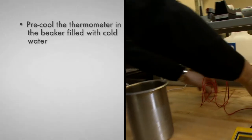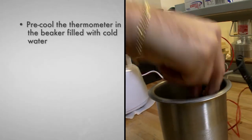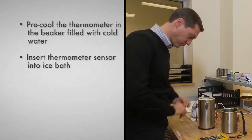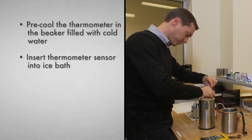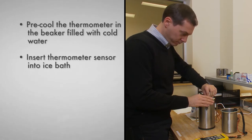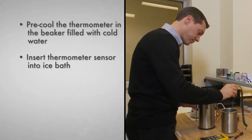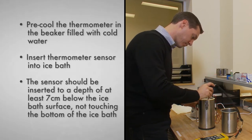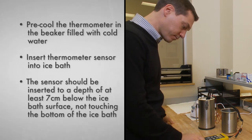Meanwhile, pre-cool the thermometer in the beaker filled with cold water. Insert the thermometer's sensor portion to a depth of at least 7 centimeters, or sufficient depth to eliminate immersion errors, below the bath surface. Do not allow the sensor to contact the bottom of the ice bath, where meltwater will accumulate at a slightly warmer temperature.